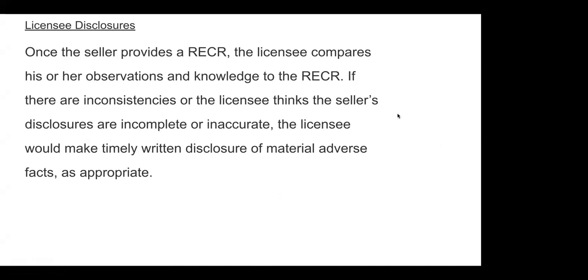You know how we're told that we're just supposed to give a seller the condition report and not tell them what to do or how to guide them. So if we get that report back and it doesn't disclose, let's say, that crack in the foundation, and we say, hey, when I looked, I noticed there's a crack, you might want to rethink that, how are we supposed to really handle that?